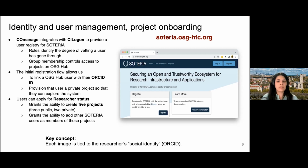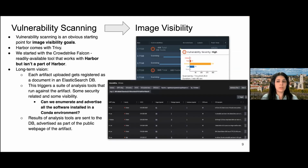So Harbor itself comes with a scanner called Trivy, and it lists all the CVEs for you. And you can see a screenshot of it to the top right. But we also started working on CrowdStrike image vulnerability analysis. So there's a screenshot of the vulnerabilities that it lists for an artifact on the bottom right. It is not part of Harbor, but you can connect it to Harbor to scan artifacts.